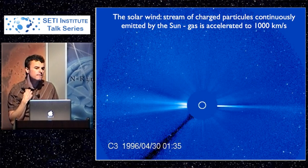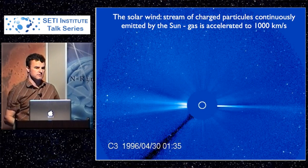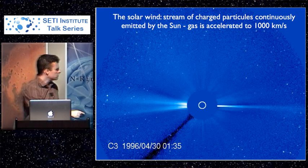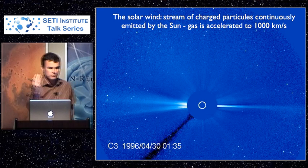Yes? The dark band coming down at 35 degrees? That's an instrumental artifact. That's what's holding up the cone that's keeping the real sun, the visible surface of the sun, which is a little white line, and then there's an occulter that blocks that light.